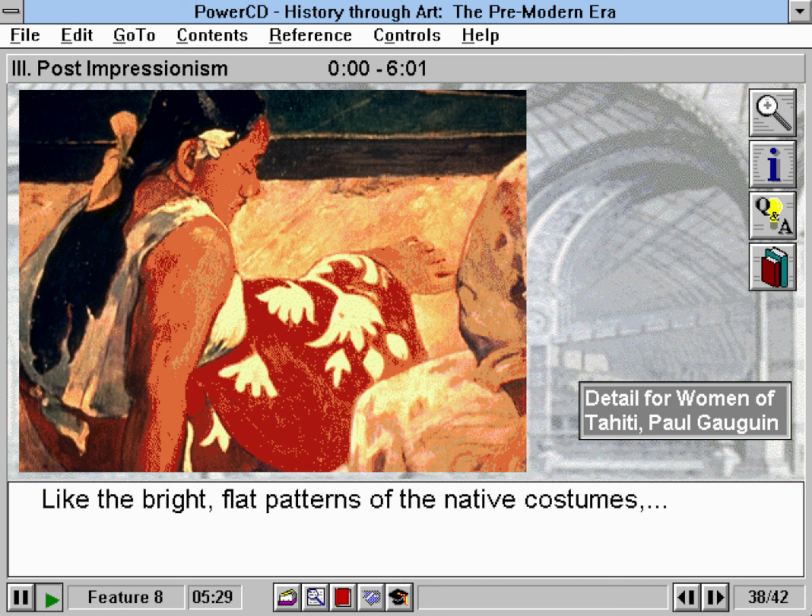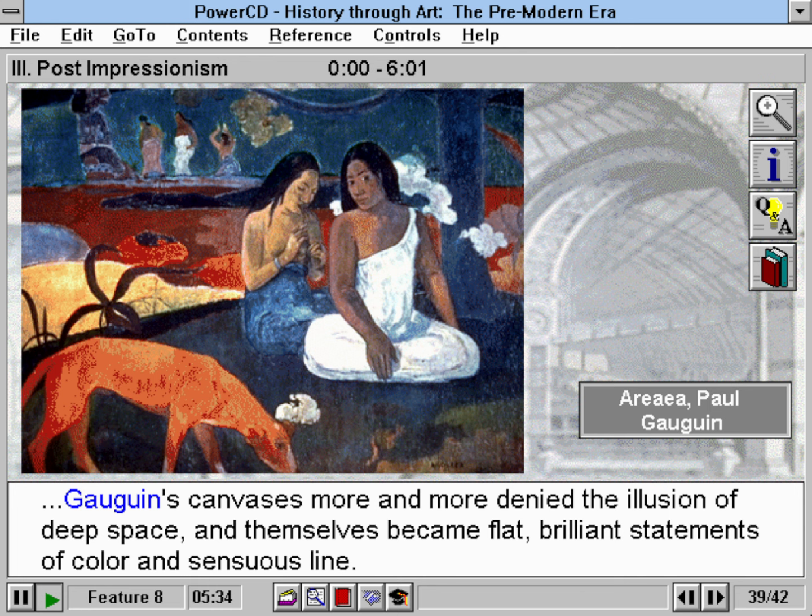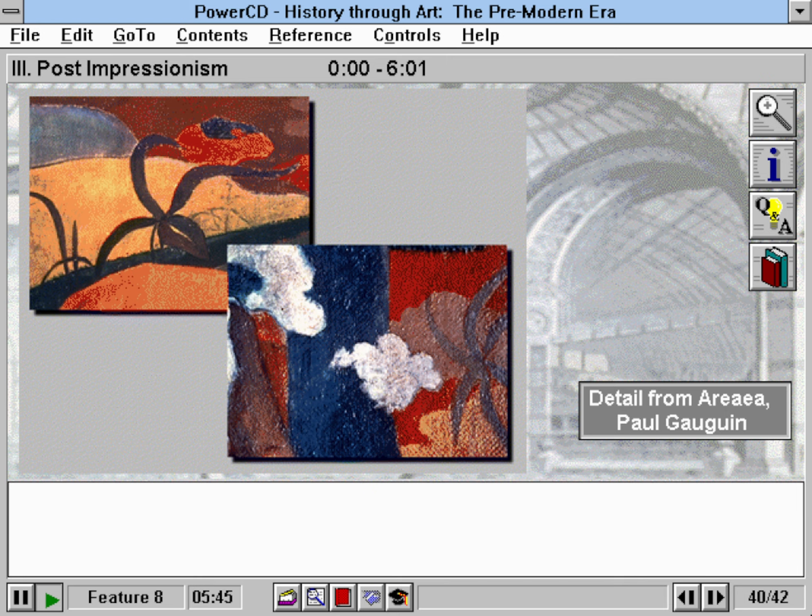Like the bright, flat patterns of the native costumes, Gauguin's canvases more and more denied the illusion of deep space and themselves became flat, brilliant statements of color and sensuous line.